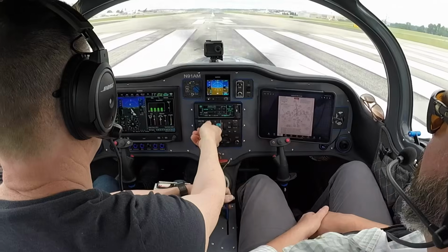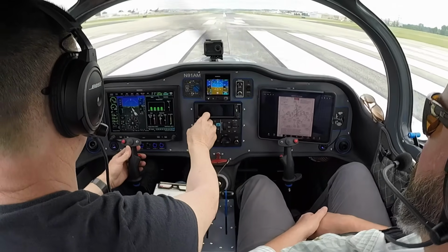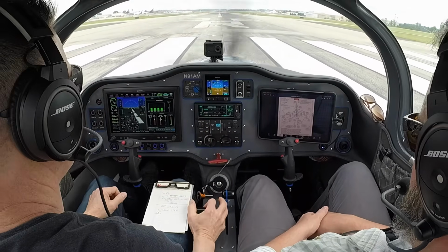November 91 Alpha Mike, Charlotte Tower, runway 36 right, line up and wait. Line up and wait, 36 right, 1 Alpha Mike. November 91 Alpha Mike, turn left heading 270, runway 36 right, clear for takeoff. Left 270, clear for takeoff, 36 right, 1 Alpha Mike. Alright, everybody ready? Here we go.